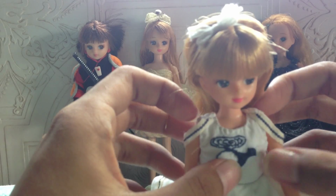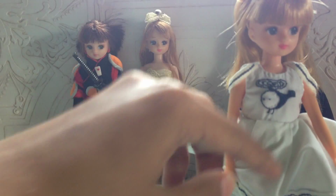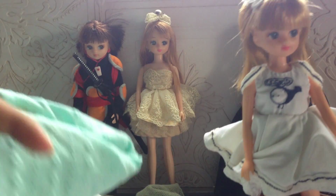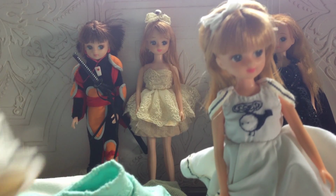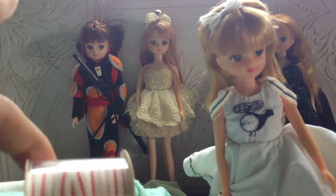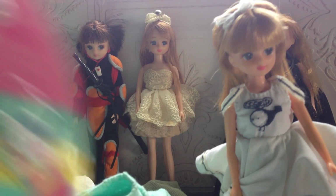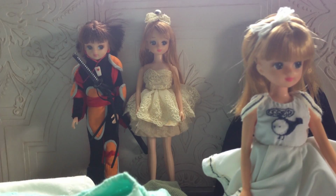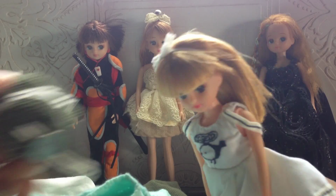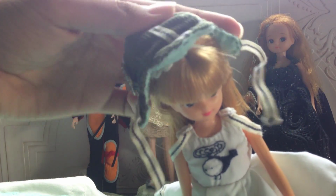And she has a little bow, and her dress is made from second-hand material, except for this bow and this bow and this wiggle eye, that's the new thing. The neck, I'm going to show you, she has a fly head, looks like this.